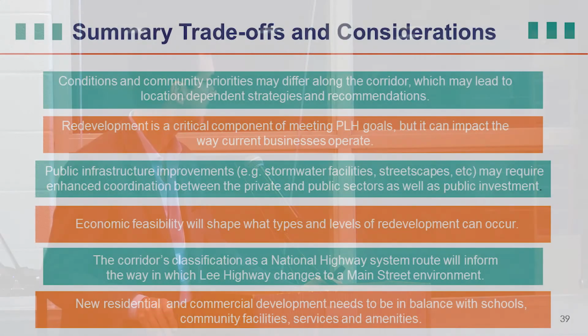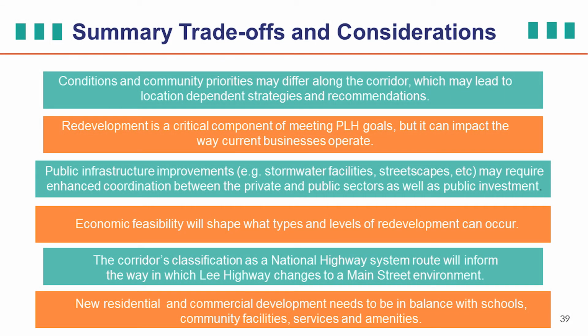Public infrastructure is going to be stormwater, other facilities. Investments will have to be made. Some of these will definitely be public at the end of the day. But given the magnitude of the investment, we're going to have to think public-private partnership in some cases as well. We talked about economic feasibility, the classification of the road as a national highway, and the fact that we need to balance, as we think during the planning phase about how the nodes will evolve in the future, the amount of new people that might live there. We will consider the impact of that on our schools and our parks and our other public facilities.